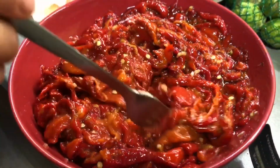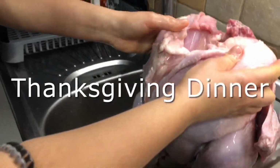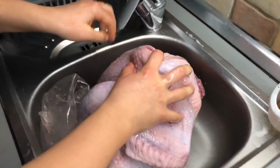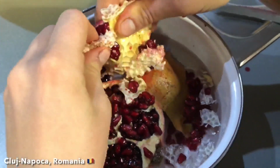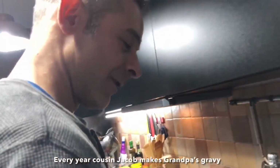More salt. I think maybe a bit more garlic. Like this is the poop. Oh, yeah, that's why. All right, Jacobe, what are you making? The gravy, Grandpa's gravy. Grandpa's gravy, that's the key.